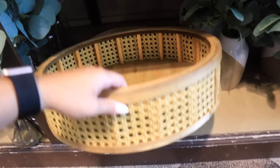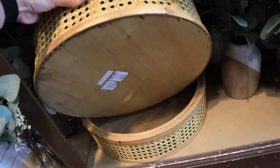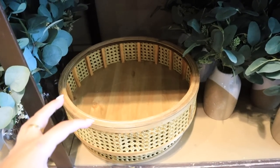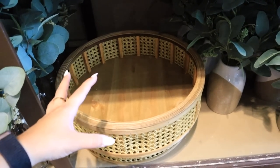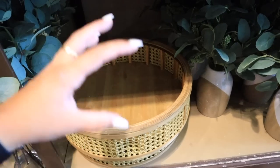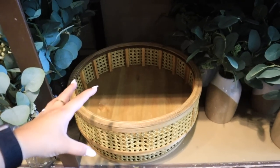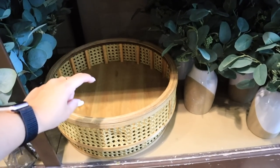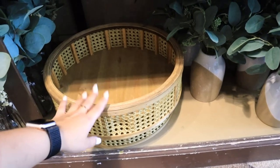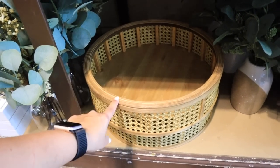Really, really pretty wood with cane. Just a little basket would be perfect for a coffee table or any sort of table or kitchen island, and you could put a bunch of stuff in here like that floral arrangement and a candle or a really nice set of salt and pepper shakers or TV remotes, coasters, anything that you'd want to use it for. You could decorate with this, plus you could add seasonal decor if you want to keep it all year round. This is stunning. And I'm not sure if I mentioned the price yet, but this is $40.